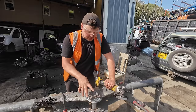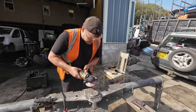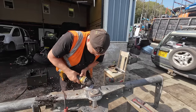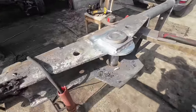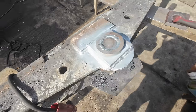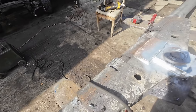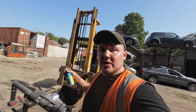So I've finished welding this piece now. What I'm gonna do is just clean up all the welds a little bit and then get some red oxide spray on it. Gold spray. Right, we're just gonna get a bit of spray on now, just to stop it rusting. That's one side done. I'm going to turn it over now and do the exact same on the other side.